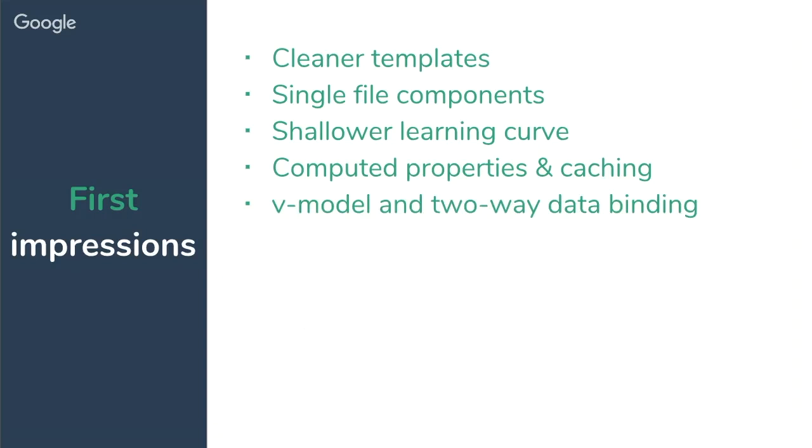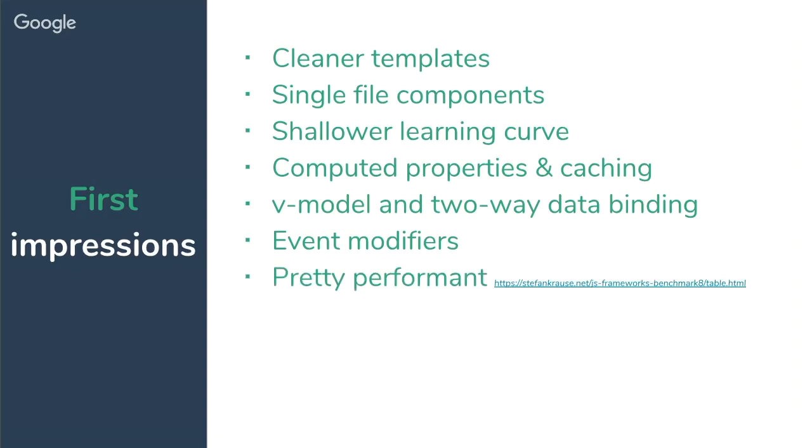The two-way data binding, again, removing a lot of the boilerplate that we have to write, for me, probably in some cases will save me time. It only works for text fields, so for things like checkboxes and other inputs, you still need to do some of that work yourself. But for things like text fields and text areas, you already have that for you. Event modifiers, the prevent default case I spoke about, there's some others you can have as well. Again, just prevent you writing some boilerplate code.